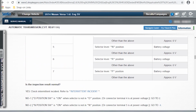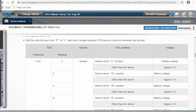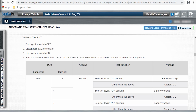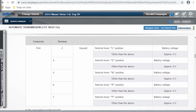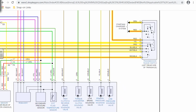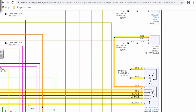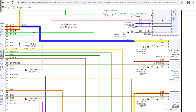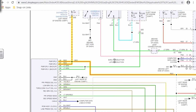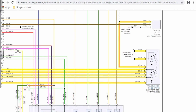I'd like to know if these are pull-up or pull-down circuits. I know they're 12 and 0 because without the Consult, which is the factory scan tool, they're giving you options to check these. It should be battery voltage and 0. So it's 12 and 0. Let's grab a diagram. This is my range switch, and this is a power wire right here. It goes to fuse 49, a 10 amp. This is a pull-up circuit.